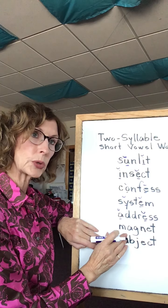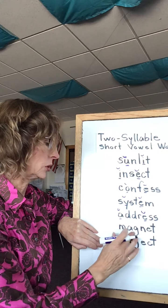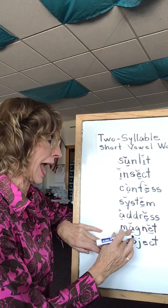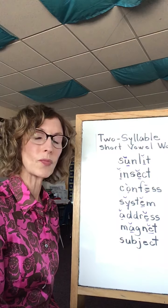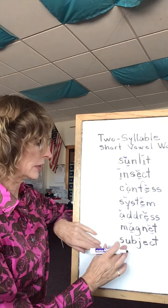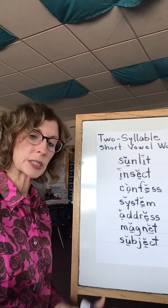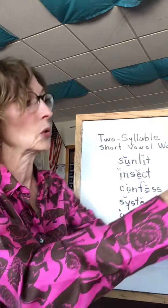Next word. Say it to yourself or with a partner. Okay, two syllables. Short vowel in each syllable. We have mag-net. Short A. And the magnet. Next word. Give you a moment. All right. We have sub. Short U. Ject. Short E. Subject. Okay. Very good.